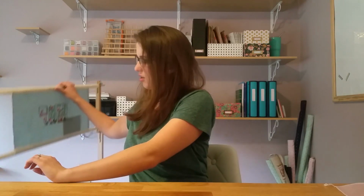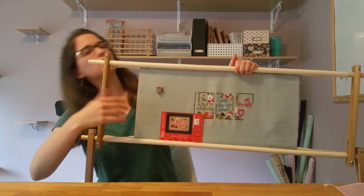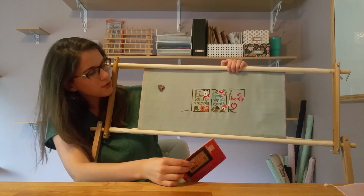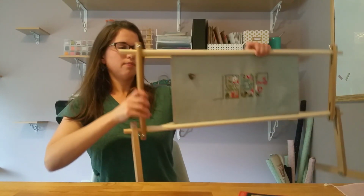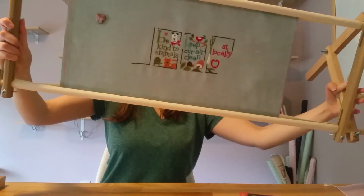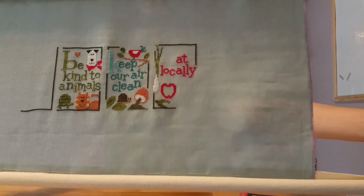Another WIP. This is my last one that I've actually made progress on, and it's on my frame right now because I was working on it last night. This is the Lizzie Kate Green Flippets. I'm working on this fifth panel over here, Eat Locally. It's going to look like this. Let me try and get this closer up for you so that you can see. There, that's the progress I made on that.